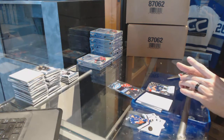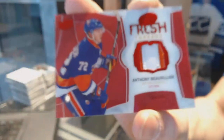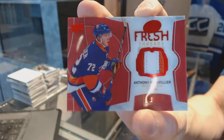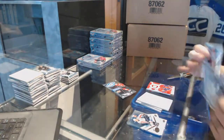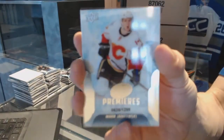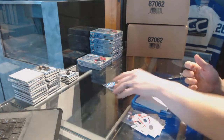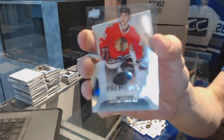Oh, we've got a Fresh Threads patch, numbered 6 of 25 for the New York Islanders, Anthony Beauvillier. Ice Premier's rookie, number to 1299 for the Calgary Flames, Mark Jankowski. Ice Premier's rookie, number to 1299 for the Chicago Blackhawks, Gustav Forsling.